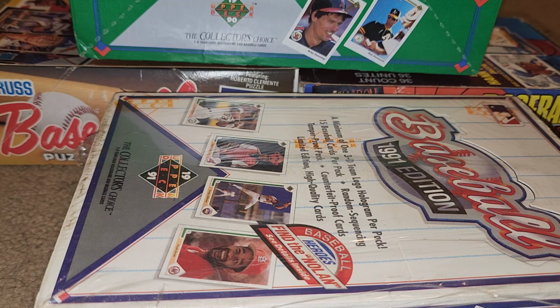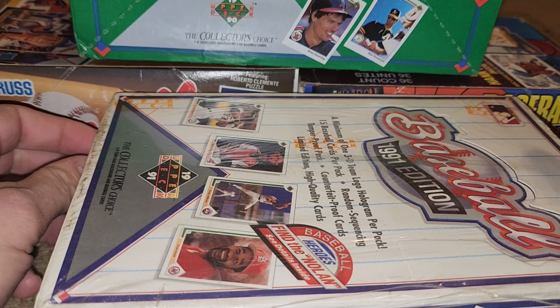Today I'm going to open the entire box of 1991 Upper Deck. Find the Nolan box. In here we're looking for the Michael Jordan short print card, a Nolan Ryan autograph possibly, the biggest rookie in the set, probably Chipper Jones, and we also have Mike Mussina, Bernie Williams, Jeff Bagwell, and any other Hall of Famer. So let's get ripping and see if we can find any of that good stuff.